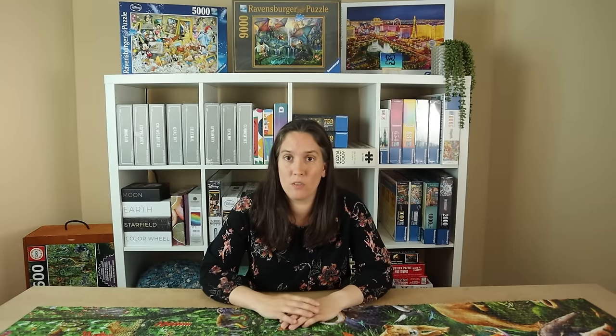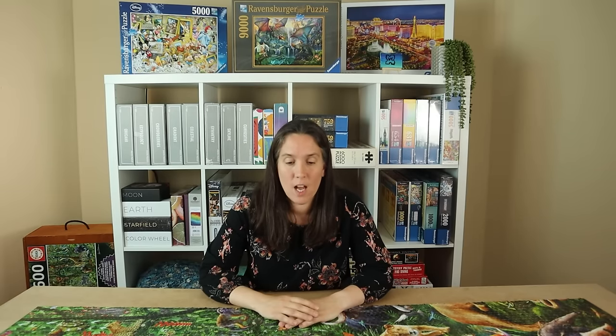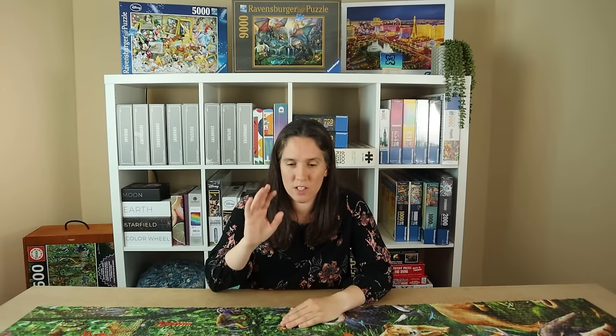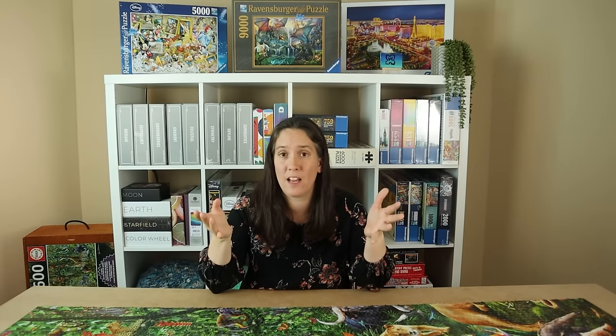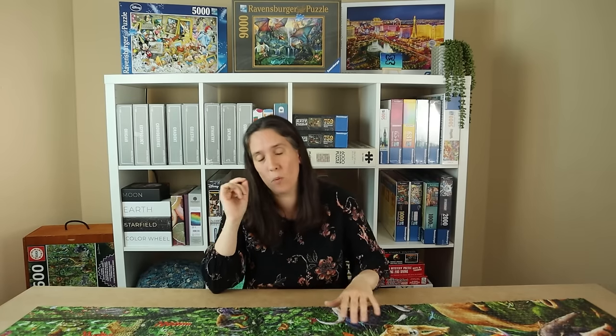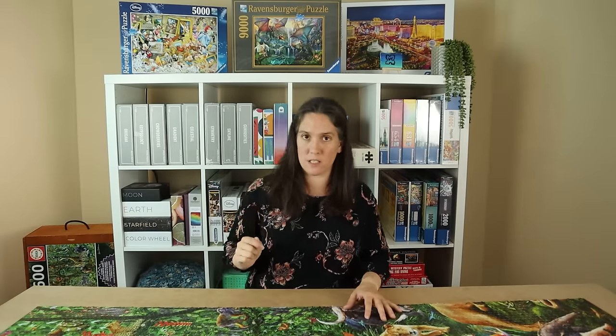Again, I can't really fault the quality of the piece itself. There's no kind of glare, and I've got no complaints about the actual image. But I do have just a couple of gripes with regard to the pieces.